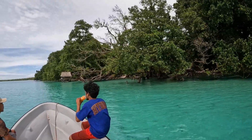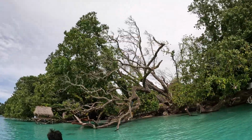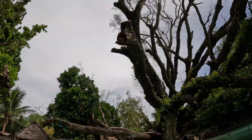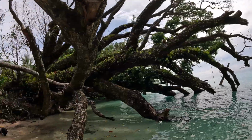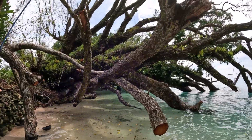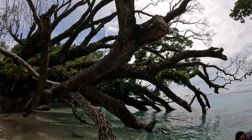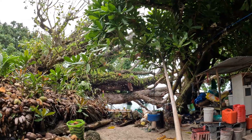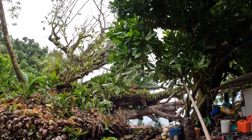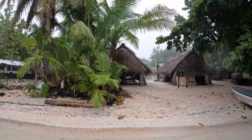A giant hitao. This is the avatar tree. This tree has just been named on this trip. The avatar of the island. Build your house up in this tree. Living it on the water. Ancient tree. My gosh, how massive it is. It's like something out of Avatar. I know.